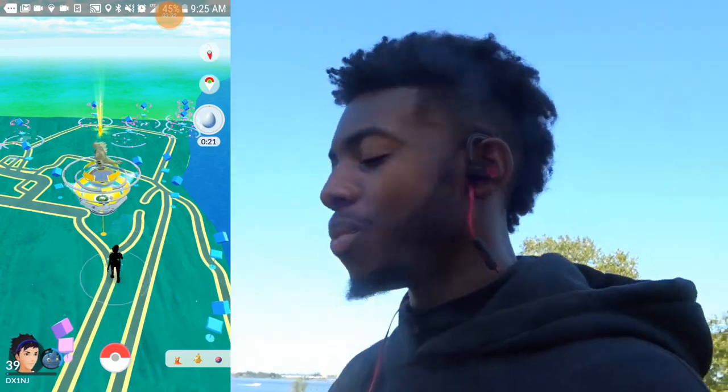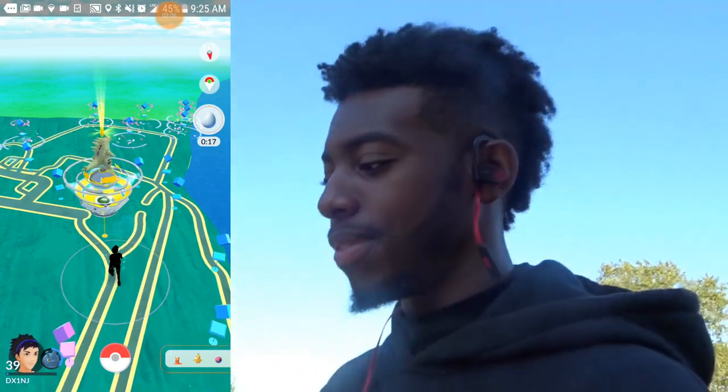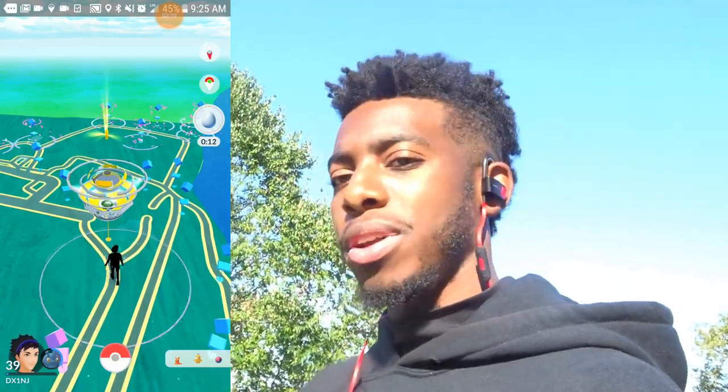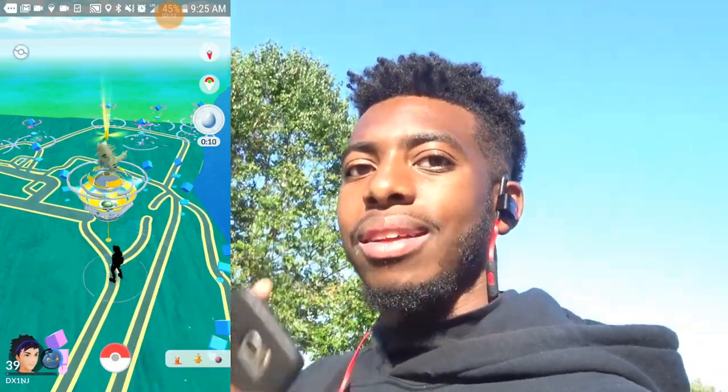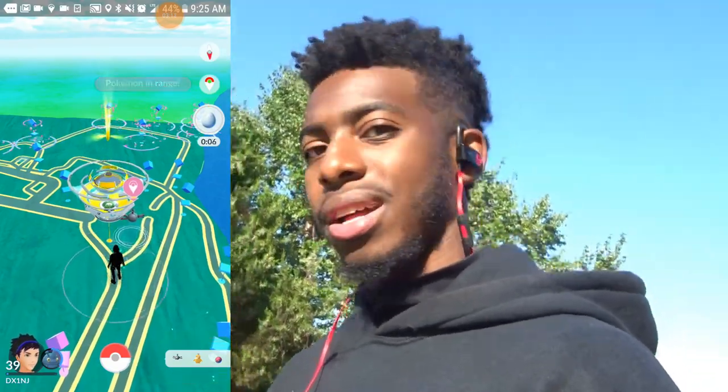If anything rare spawns up, I'll pop out the camera and I'll show you guys. But until then, we're going to check in about 11 o'clock today, see how much experience points I've gained. I've got the lucky egg running, and I've got plenty of lures. I'm going to lure up all these Pokestops down at the end, and we're going to see what happens today. This is going to be the Sunday grind session, so let's get it going.